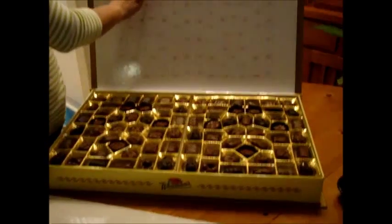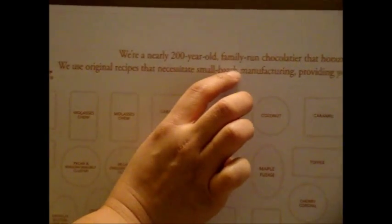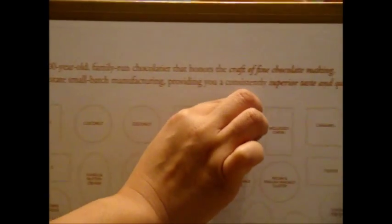And it tells you, we're a nearly 200-year-old family-run chocolatier that honors the craft of fine chocolate making. We use original recipes that necessitate small batch manufacture, providing a consistently superior taste. And then it tells you all the different kinds.